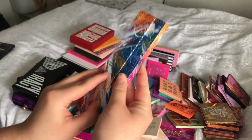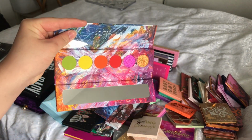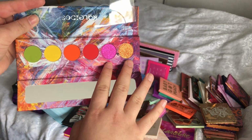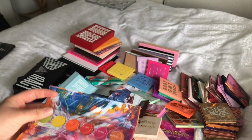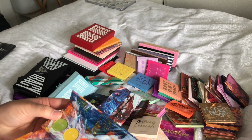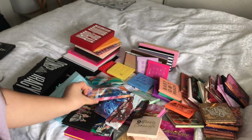Next, we have number 4, VR Neon, and when they say neon, they mean neon. It is very neon and in your face. I love the metallics in here a lot, but the neons are really cool too. I haven't played with this one yet, so I can't talk about the quality and how well they pay off, but I have seen people use it, and they say that it's really good quality.